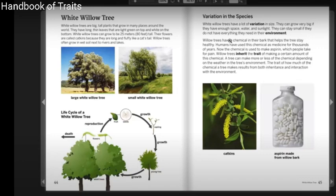On the left, we have a large white willow tree. On the right, we have a small white willow tree. Life cycle of a white willow tree.